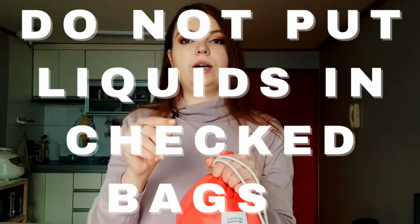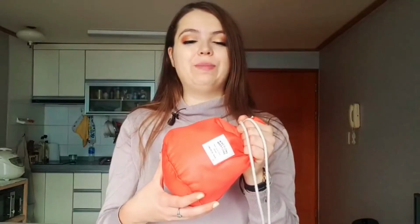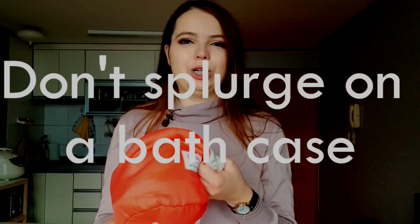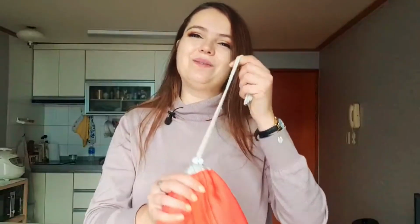Do not put any liquids in a checked bag, guys, and make sure it fits into a 1-liter bag. Stuff gets dirty. These cases are gonna get dirty, they're gonna get tossed around, you're gonna get makeup, oil, creams on it. Please, please don't splurge on a bath case. Do like I do, get a really cheap plastic one that saves space. Now on to the next one.